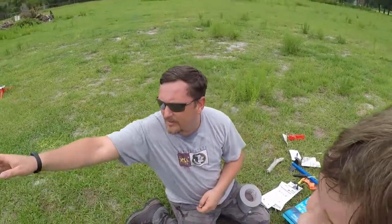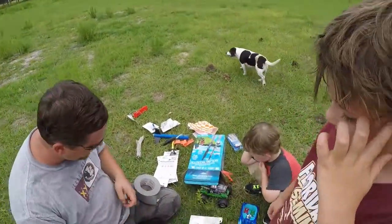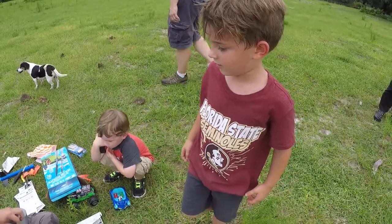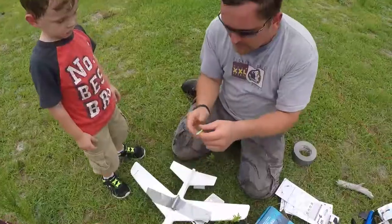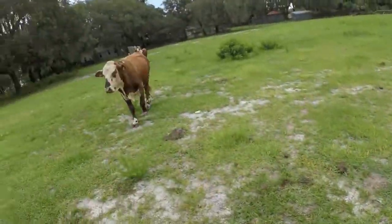What do you think is going to happen? Probably just go crazy. I think it's just going to fall apart, because I don't think it's going to be able to handle the rocket. Maybe. So we need something to guide the rocket up the launch pad.